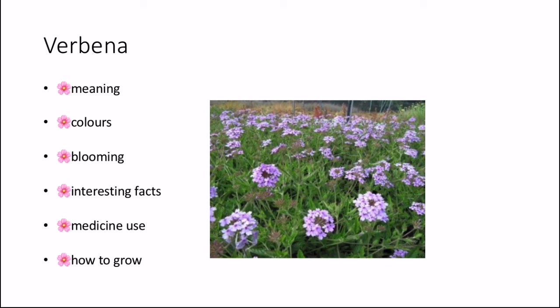Verbena is used in different teas, creams and lotions. For medicine, the Verbena can be used to help with migraines, bronchitis, kidney stones, insomnia, diarrhea, cramps. It is also said to help anxiety and depression, but this is not scientifically proven.